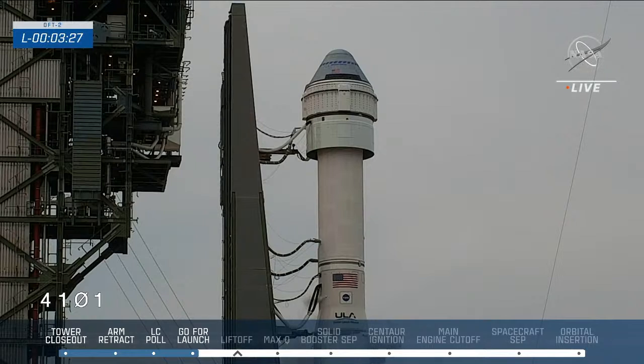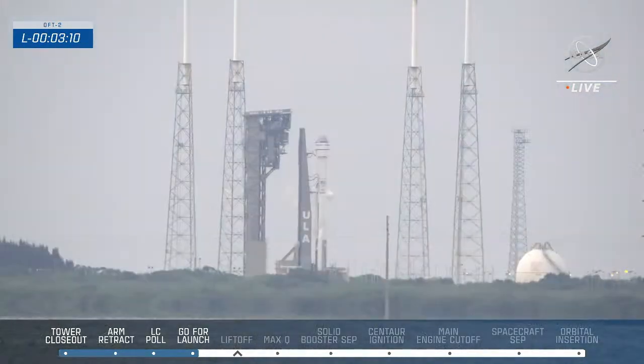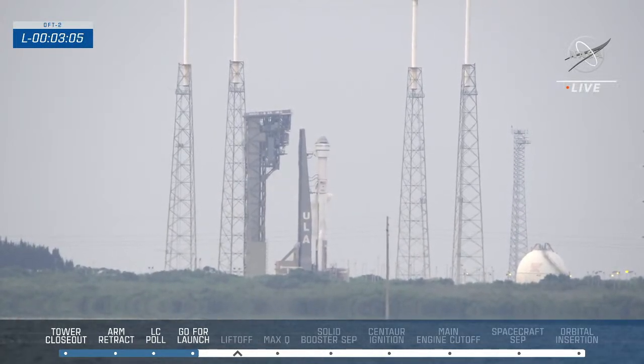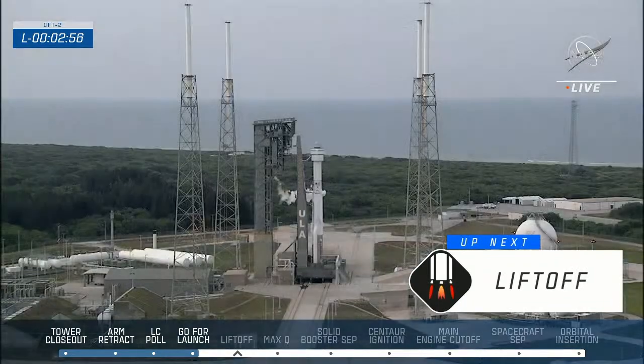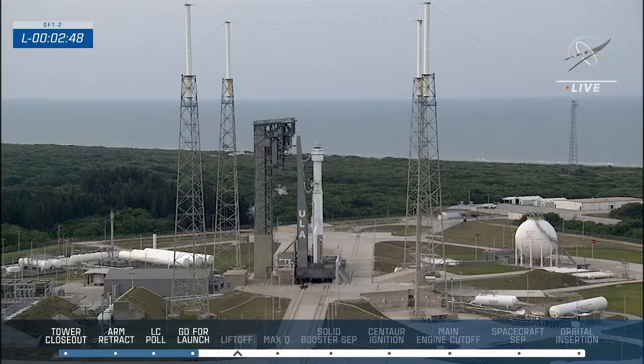Atlas hydraulic at flight pressure. Atlas's hydraulic steering system has been pressurized for flight. Three minutes to launch. Securing LO2 topping. Pressurizing Atlas tanks. Topping of liquid oxygen in the Atlas has now completed, and Atlas propellant tanks are pressurizing for flight.